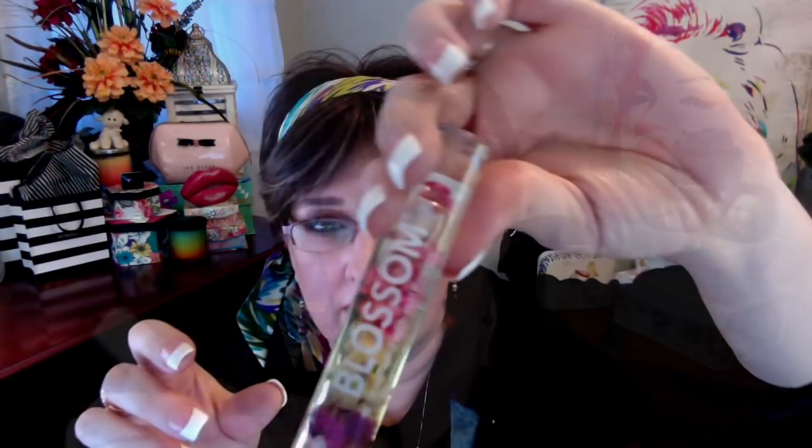There's a good amount of product in here. It goes on very well. It stays set all day long. It doesn't rub off. What can I say? 2 of these might set you back $8, and you'd have just a little over what you would if you bought one Benefit pencil. So, love it. The next thing I picked up in a boutique in town.